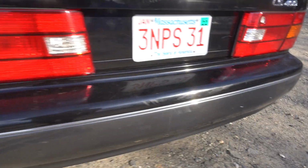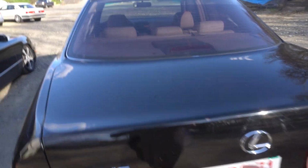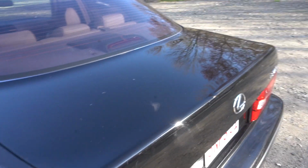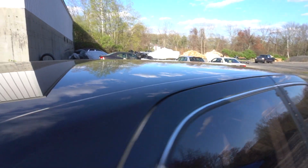Rear end's got a couple scuffs and stuff like that. I mean, it is a 21-year-old car, so at the end of the day, I'm not really too worried about that. This car will probably get another whole paint job further down the line. A couple little dents on the roof, might be hard to see, but not a huge deal.